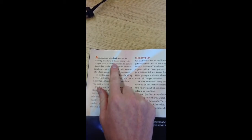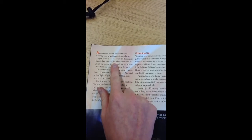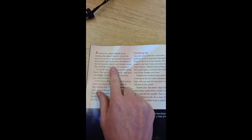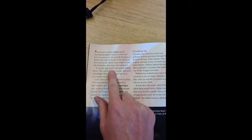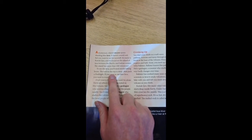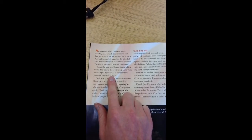It doesn't sound real, but if you want to see for yourself, its name is Kawah Ijen, and it's found on the islands of Java between the Pacific and Indian Oceans. The island has more than 100 volcanoes. To see the lava, you'll need sturdy hiking boots. The trail to the top is steep, and pack a flashlight. If you want to see blue lava, you'll need to travel at night.